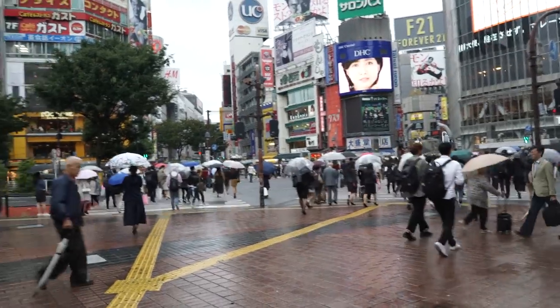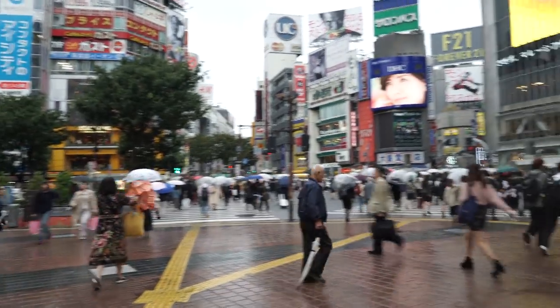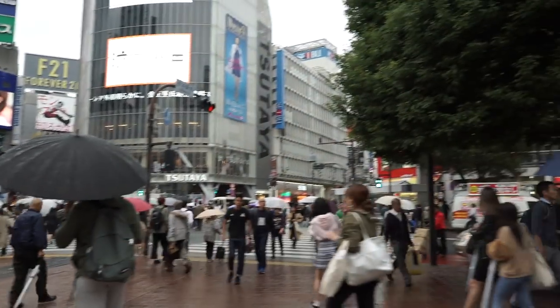So this is Shibuya, and this is the famous crossing.